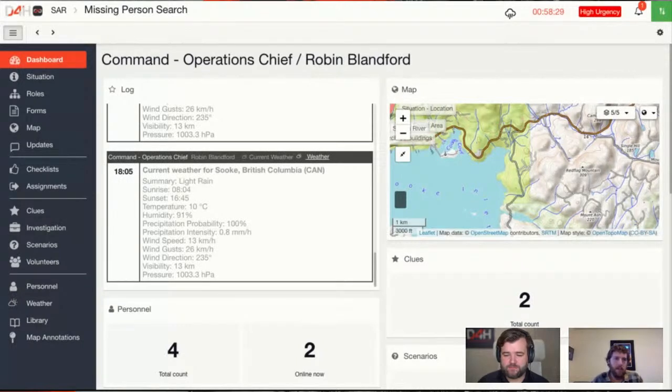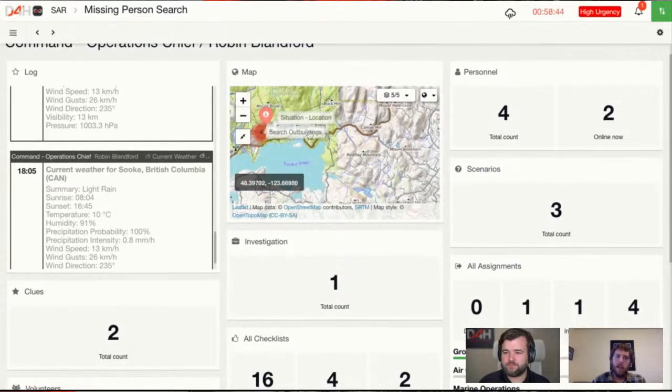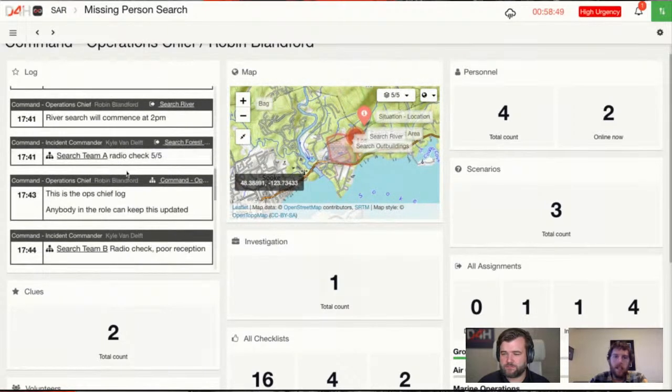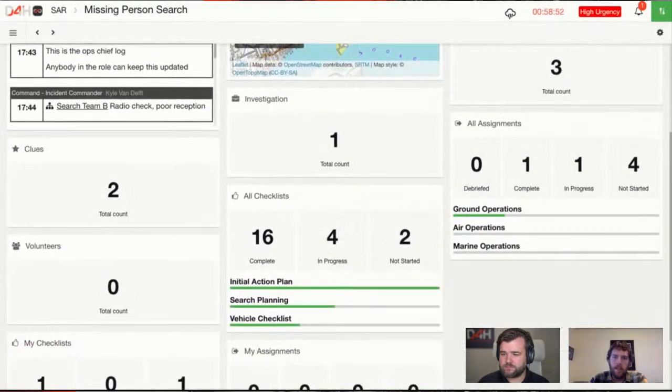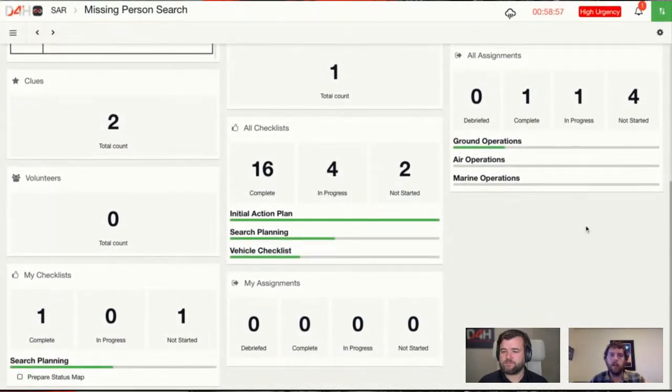Robin's flipping back to the dashboard there now. And this is that quick overview. And again, that invaluable data as a search manager and an incident manager, to be able to have that overview. We can see the log. We can see that as it's populating. We've got a quick view at our map and then lots of other data on there. We can see we've got four incident assignments that haven't been started. But likewise, we've got one in progress and one complete there. We can see all 16 of our checklists have been completed. So really quick and easy to be able to view this.